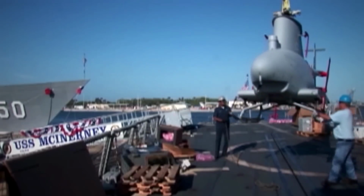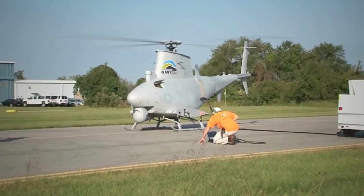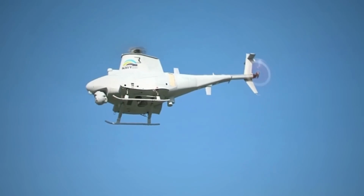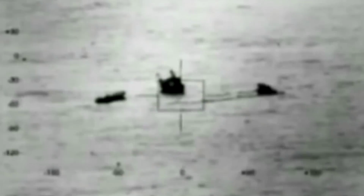Back in August of 2003, the U.S. Army chose the Northrop Grumman MQ-8B unmanned aerial vehicle for its Future Combat Systems, or FCS program, aiming to provide real-time imagery, data collection, and dissemination at brigade level.